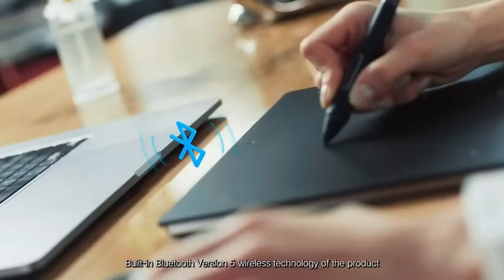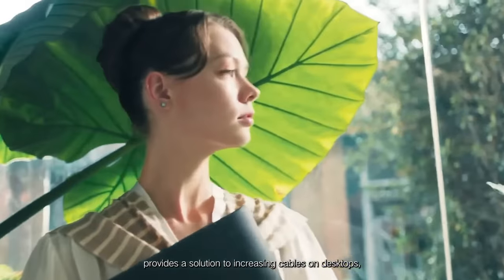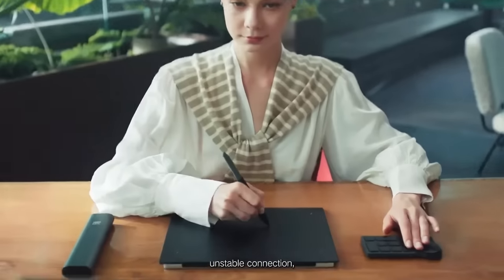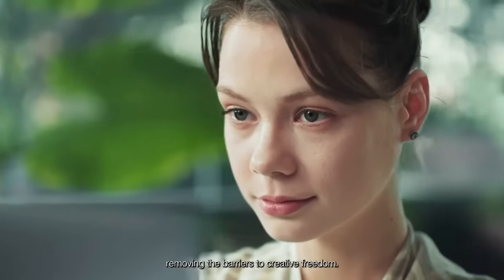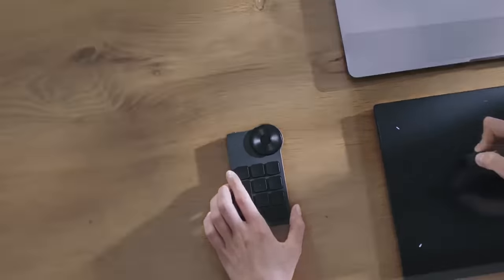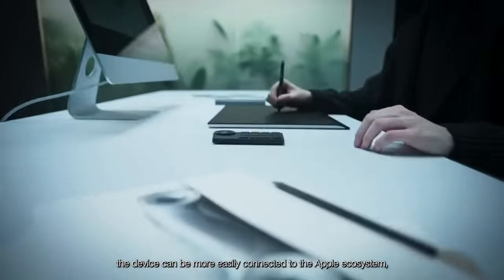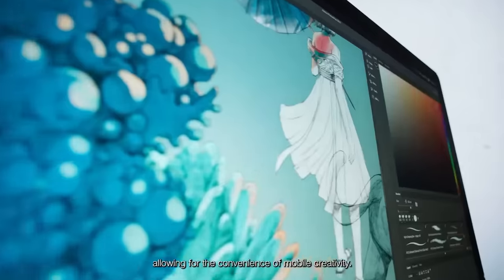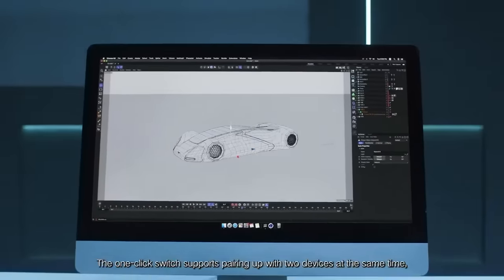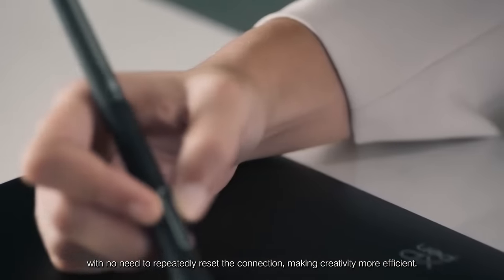Built-in Bluetooth version 5 wireless technology of the product provides a solution to increasing cables on desktops, unstable connection and other problems and limitations by using a traditional cable connection, removing the barriers to creative freedom. With the extensive compatibility of Bluetooth, the device can be more easily connected to the Apple ecosystem, allowing for the convenience of mobile creativity. The one-click switch supports pairing up with two devices at the same time, with no need to repeatedly reset the connection, making creativity more efficient.